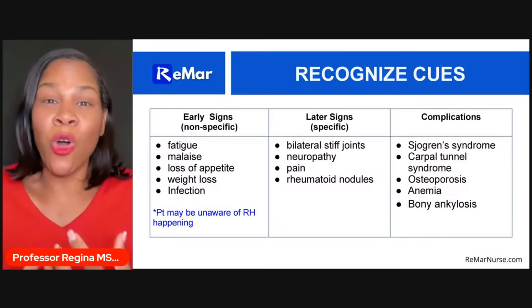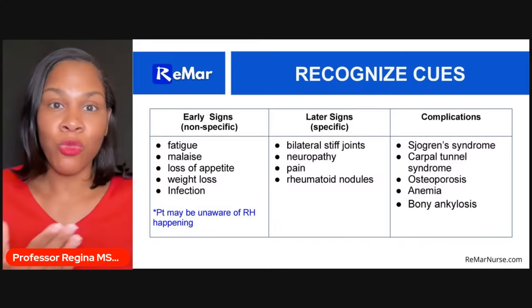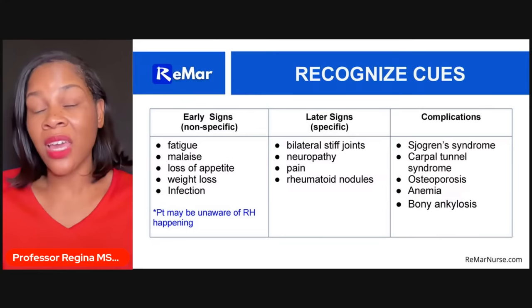So what you can see with rheumatoid arthritis that's not well managed. This is why it's so important for us to be able to understand these initial presenting symptoms and how we are going to diagnose this patient.